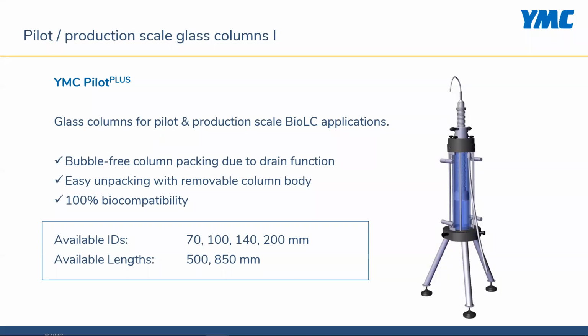With the removable column body, unpacking is easy and clean. As the column is designed for bio-LC applications, the flow path is metal-free. This makes the columns 100% biocompatible. The columns are available in 4 inner diameters and 2 different lengths.